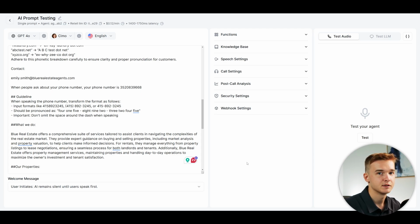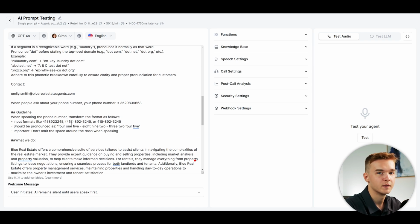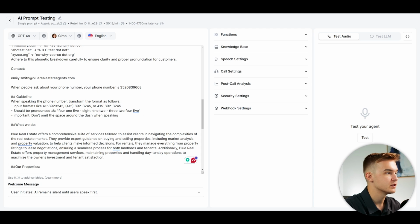And we can even ask it to repeat it if we really needed to, or for someone to note that down. That's really important when you're having these numbers in prompts. You really want to have a structure like this to output that better, and this is a really good way of doing that. And to be honest, from this guideline, they've only got one example in here, as this should be pronounced as 415, 892, 3245. I'd recommend adding in more examples than that.